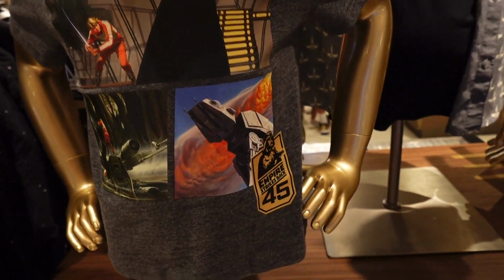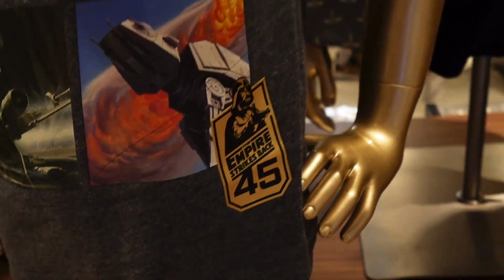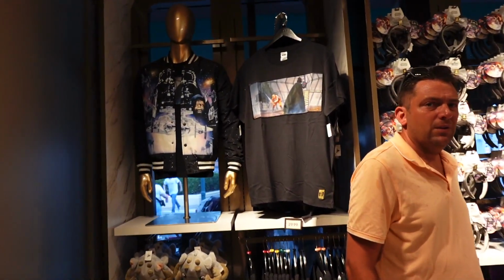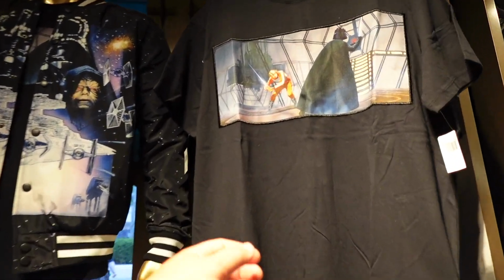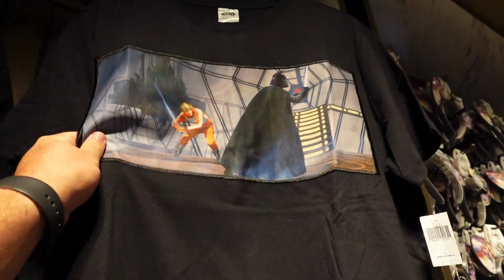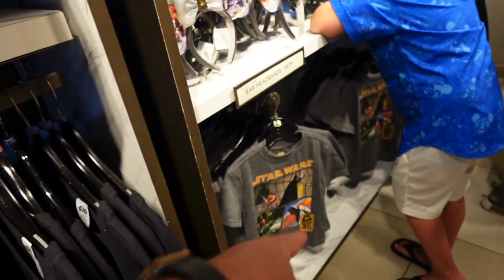Look at that thing. That's super awesome. Wow. And this is actually the adult one over here. Let's see if I can find it. Okay. This is the adult one right here. I don't like it because it's like a patch. The kid one's way better. But I mean, this scene's still pretty cool. I just don't like this, but this is okay. But the kid one is way better.